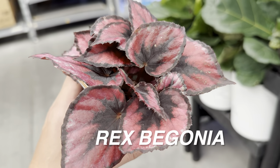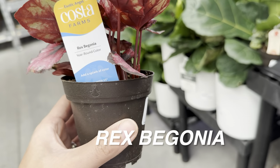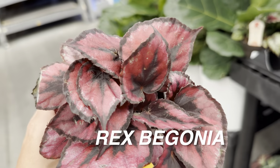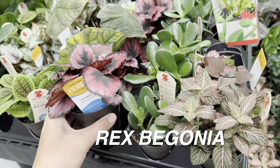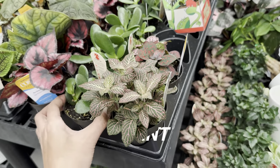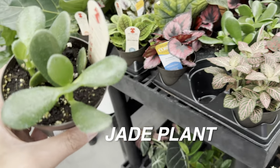I love the crimson red foliage, and then just the dark outlining of this. And then there's even cool leaf interest underneath the foliage. So you can view it from the top, but if you view it from the bottom, there's some nice leaf veining interest there. And then we have some jade plant here for $4.97.